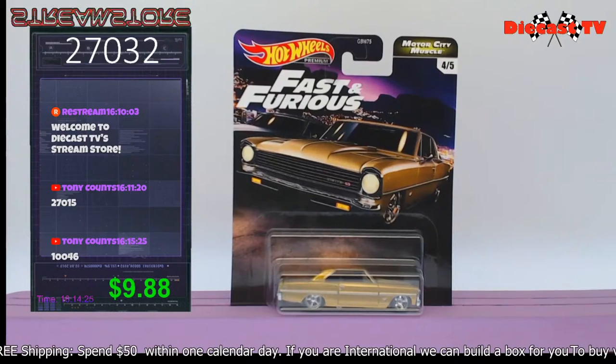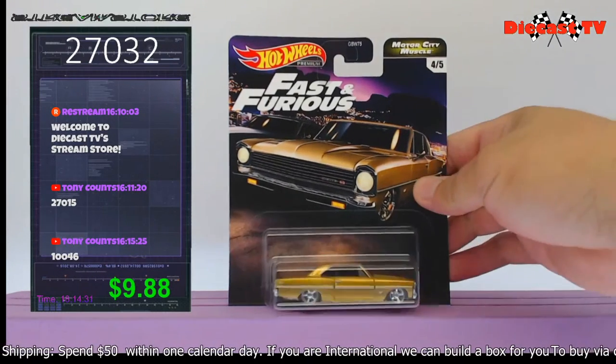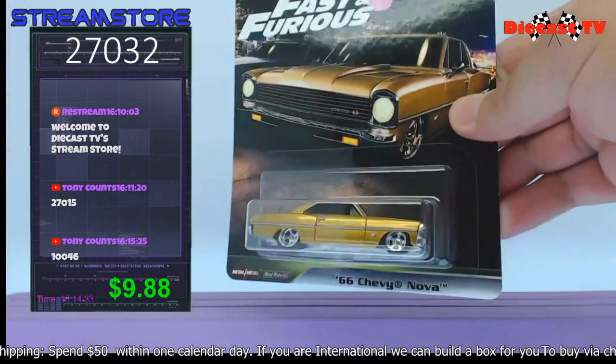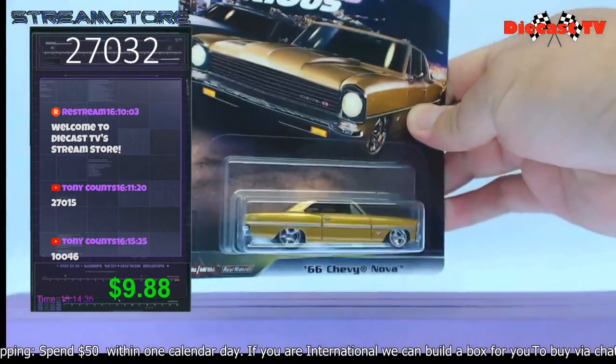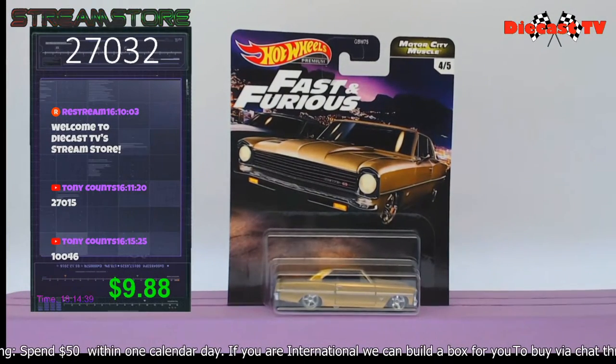10001. Hot Wheels Premium Fast and Furious Motor City Muscle '67 Chevy Nova. You want that car? Type the number 27032.